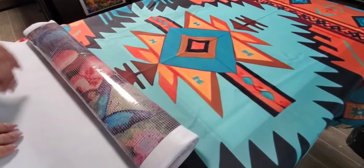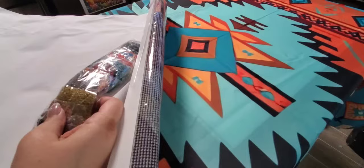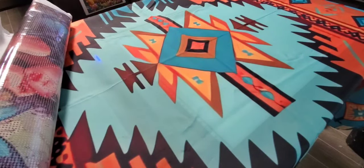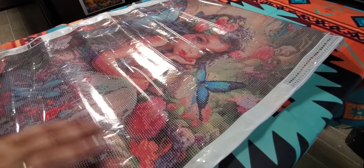Now let's take a look at this canvas. This one's a big one. So it does come with your diamonds, of course. And I'm going to have to roll her out the other way. Let me just give her a quick roll here. Now you can roll up your canvases if it's pour glue. But if it's double-sided, don't roll your canvases because you could wreck them. But this one is pour glue, so there she is.